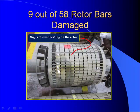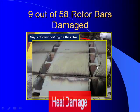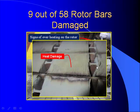Wow. 9 out of 58 rotor bars damaged. Goodness, yeah, a couple things stand out. I mean, that's a large number. I think we were looking at 17-18% of the rotor bars that are potentially being removed from the circuit. That means the opposing impedance under the stator windings goes way up.